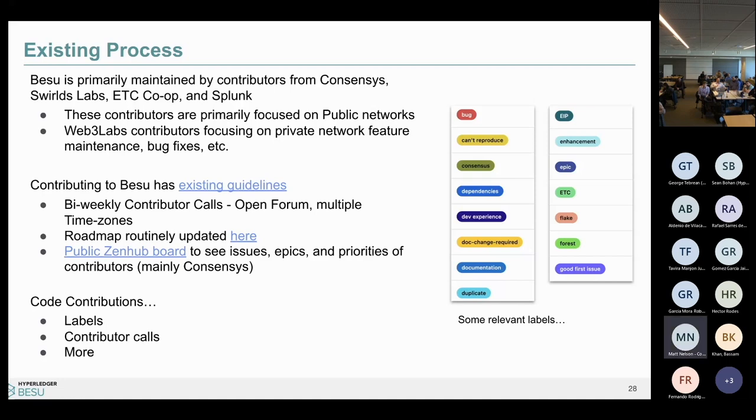We have a public demo board. You can go see exactly what our backlog is, what we're building, what bugs we have prioritized. If you don't see your bug, sorry, we'll get there. And you can check everything out. This is mainly maintained by me, so you'll probably mostly see consensus folks moving things around. Again, I would also like that to change.